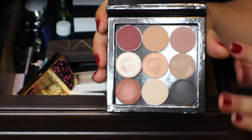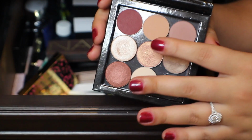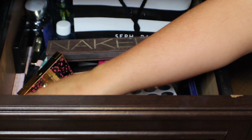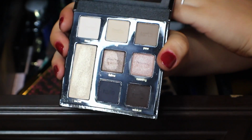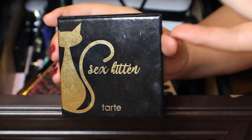Okay, next I have this little Z palette, and it's got a few different eyeshadows in it. Some from Makeup Geek, some from ColourPop, some from I don't even know where. I'm not gonna swatch these because I don't know what is what, but these can all stay. Okay, next I have the Tarte Sex-Kitten palette. Again, I did just show this in a haul video, so I'm not going to go into too much detail about this palette in particular, but I'm going to keep it because I just got it not too long ago.